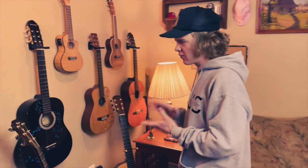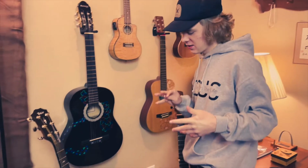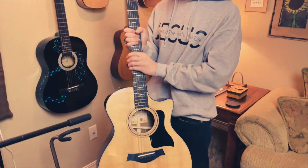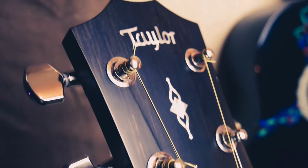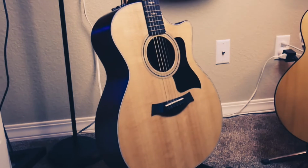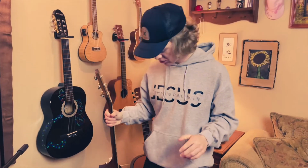And then over here we have all the guitars that are used on the record. This is a 314 CE Taylor guitar. This was the first guitar I ever bought. It's my main guitar, it's my lead. This is what I use to record as well as play live shows.